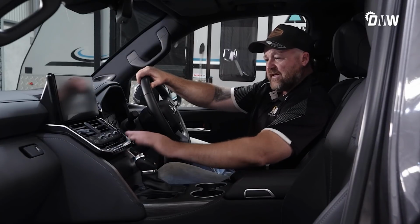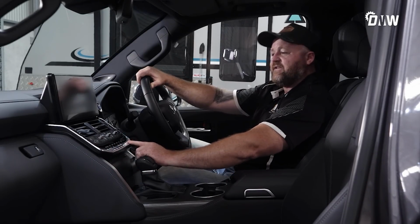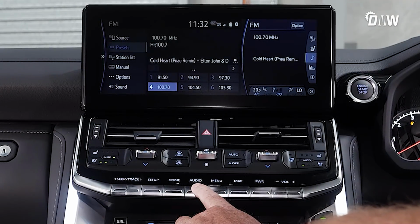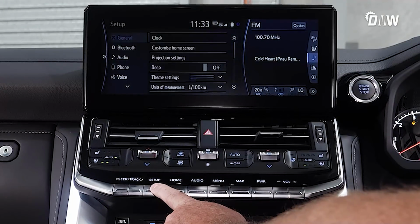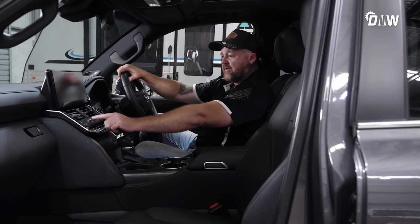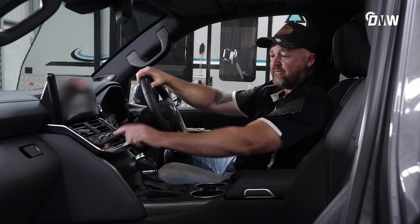Let's get onto some of these other buttons here. It's quite easy to use when you're driving down the road, like your volume controls here. Obviously you can turn your infotainment screen on and off: map, menu, audio, home, setup, and then your seek and track. It's very simply laid out and easy to use, I must admit. And then you've got your fan controls, temperature controls, and all that here. You've got your front demister, rear demister, you put it on auto, and then you've got a big off button here as well, so you can turn all that off.